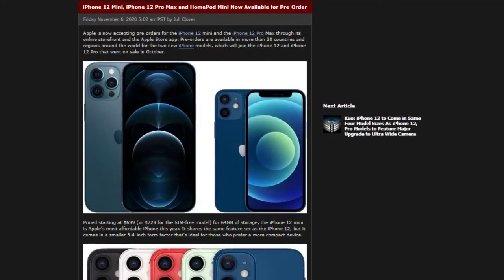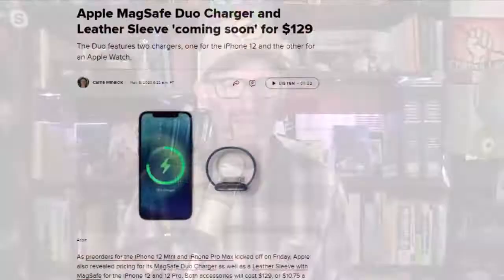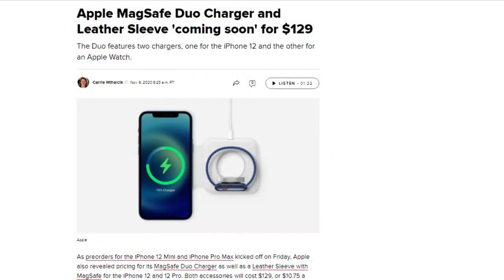Let's start with a few tech things you should know. Apple is taking pre-orders for the iPhone 12 mini and the iPhone 12 Pro Max through its online store and the Apple Store app in more than 30 countries and regions around the world. The iPhone 12 and iPhone 12 Pro went on sale in October. Apple also announced pricing for its MagSafe Duo charger, as well as a leather sleeve with MagSafe for the iPhone 12 and 12 Pro. Both cost $129, or with the option of $10.75 a month for 12 months. Apple's site lists both as coming soon, so it doesn't have a specific release date, but now you know the price.